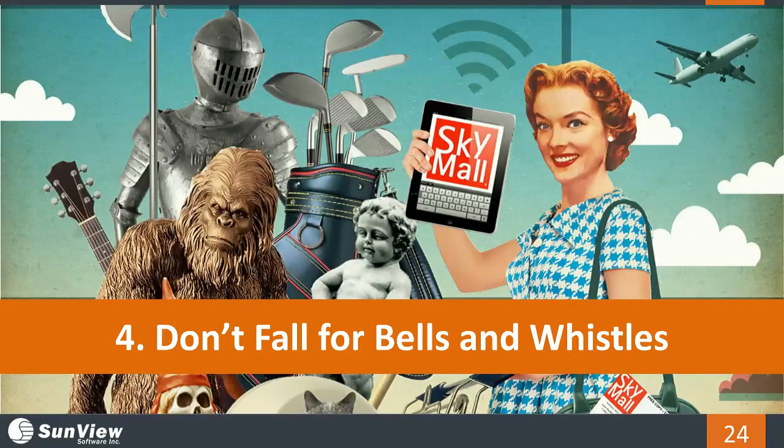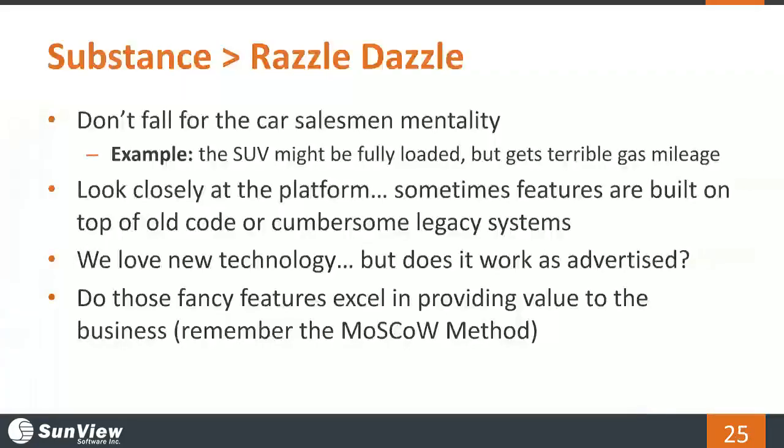All right, number 4, don't fall for bells and whistles. So I always like to think this applies to anything you're doing in life when you're buying something expensive. Substance over razzle dazzle, obviously. Don't fall for the car salesman mentality. A good example is maybe you're at a dealership and you see an SUV you might like. It's got all the features, it's fully loaded, but it gets terrible gas mileage. So if you're someone with a long commute, or someone that needs that gas mileage to make it worth the value, then that's something you need to be aware of.